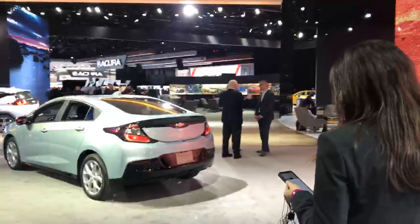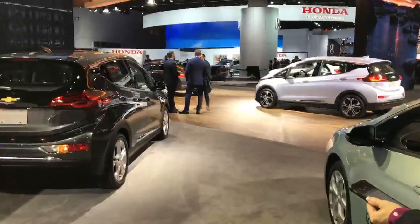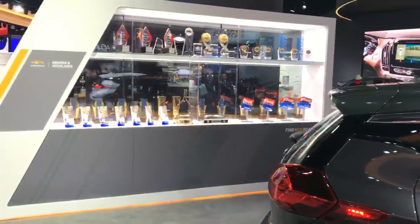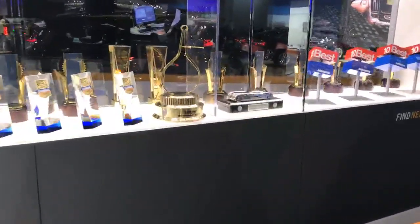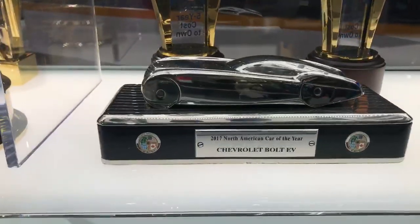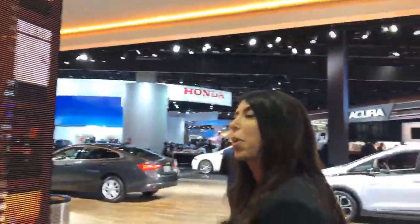We're going to wrap up our time here at Honda, the Car of the Year, three years in a row. See, they have last year's Car of the Year award there. They're very proudly displaying that. Can you zoom in on that? Sure, last year was the Chevy Bolt EV, for 2017. Now, what was the Car of the Year for 2018? Let's go over. I'm going to show you this. Hopefully, they have some champagne left for us.